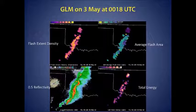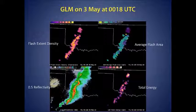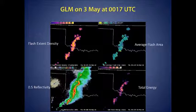And then in comparison, when you look at the flash area going back and forth, there's not much to it at 17Z, but at 18Z there is something. And total energy, same thing. At 17, not much there. At 18, there is something there. So pretty much what we have is general lightning within that area, and then one large flash that's going up in the anvil.